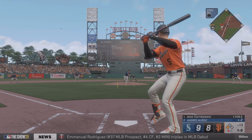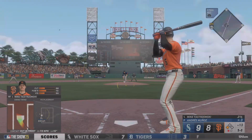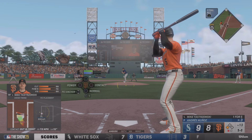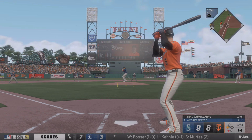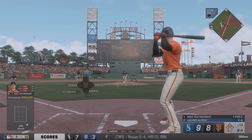The 1-0. Line drive, down the line, and it's foul. I think ultimately you want to tie him up, keep the ball in on the plate so that he can't get the barrel to the ball and hit it to the outfield.